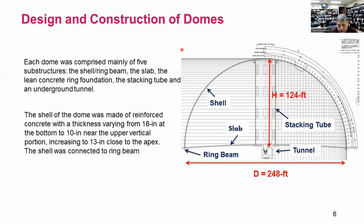The basic components of the construction for these things is, you got that 248-foot diameter structure, about 124 feet tall. This is a ring beam. This is the shell. This is the tunnel. And this is the stacking tube. So they got the iron ore in here. They store it, goes through the stacking tube. They send it in through into the tunnel, and they got hoppers. And basically, they can take stuff in and out of the storage area.